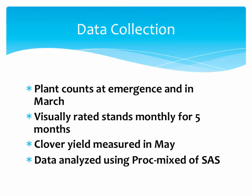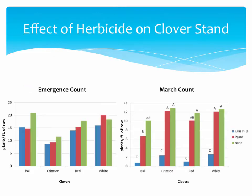Data collection was taken in the form of plant counts at emergence and then again in March. I counted every plant within 3 random 1-foot sections of row in each plot. I also took visual ratings at emergence, and then monthly for 5 months. The visual ratings were on a scale of 0 to 10, 0 being no plants present, and 10 being complete stand establishment. I took clover yield measurements in May using a small plot harvester with a bag attachment, and data was analyzed using PROC MIXED of SAS.